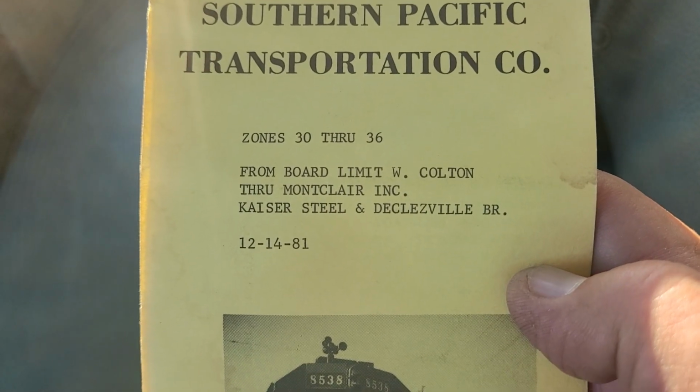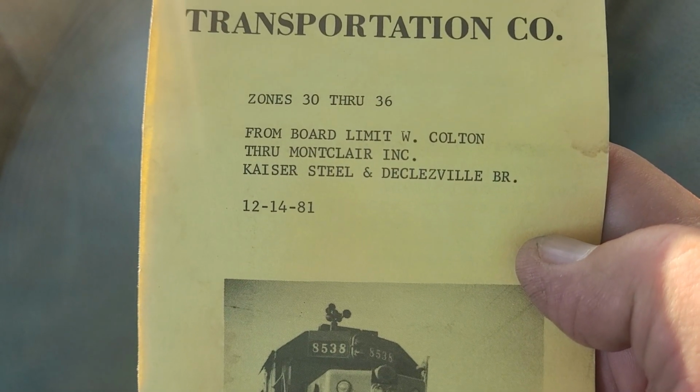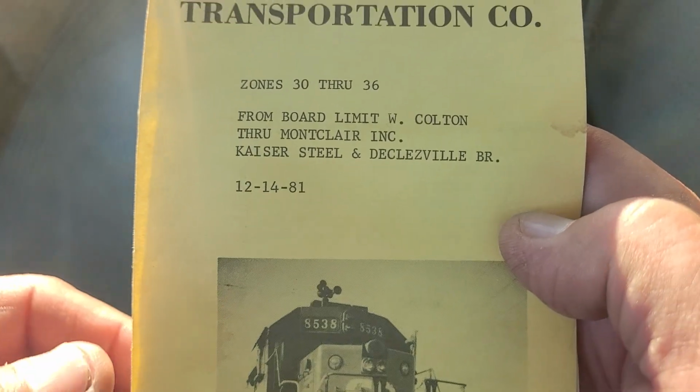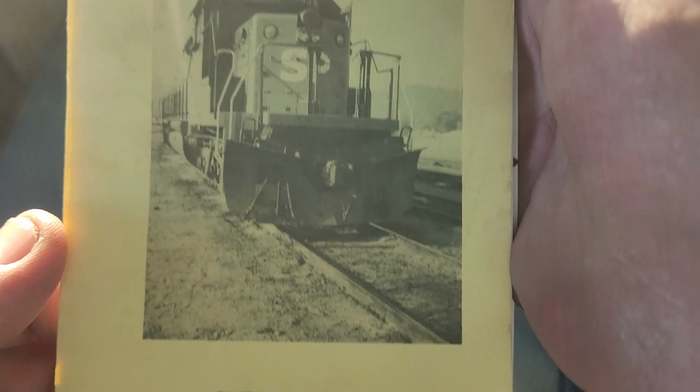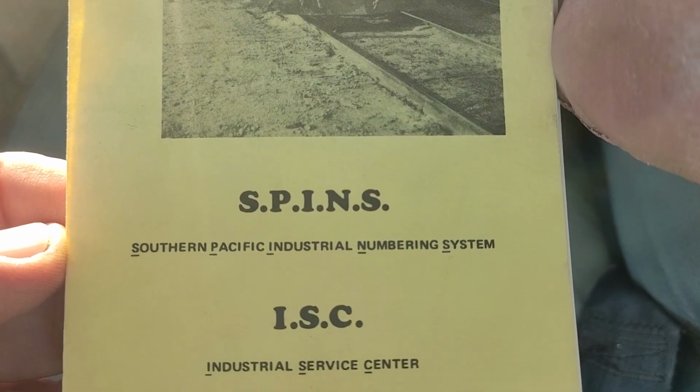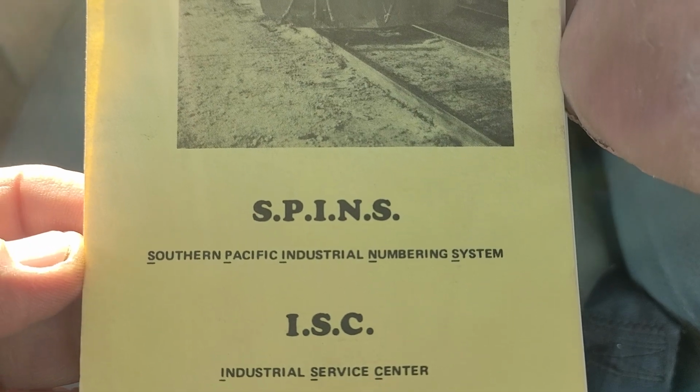Southern Pacific Transportation Company SPIN book for zones from West Colton through Mount Clair. Kaiser Steel, Jesselville, this is 12 of 81. This tells you what SPIN stands for, Southern Pacific Industrial Numbering System, and then who put it out.